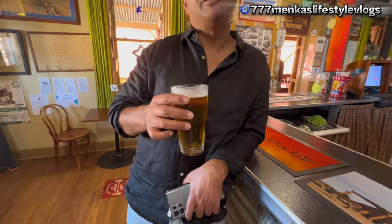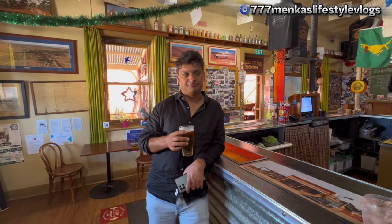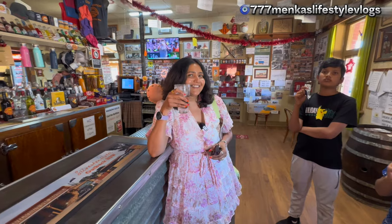What are you drinking? This time he has a special ingredient from the Outback. What is it called? Outback Lager. Okay. Just enjoying the drink.